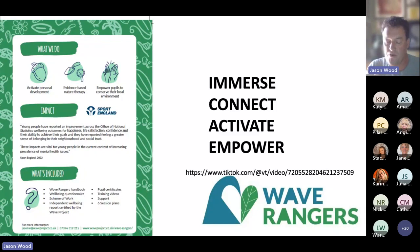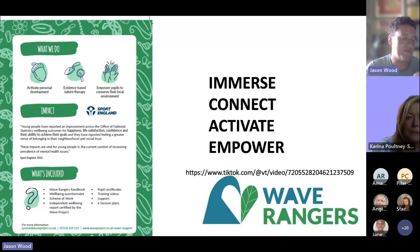And they are engaged in a conservation project in their local environment. This could be citizen science, it could be active conservation, removing invasive species, it could be raising awareness through our installations. So to sum up, what we've learned is that nature helps immerse our young people with sensory issues, with SEND issues, with well-being and mental health challenges, immerse them in nature.